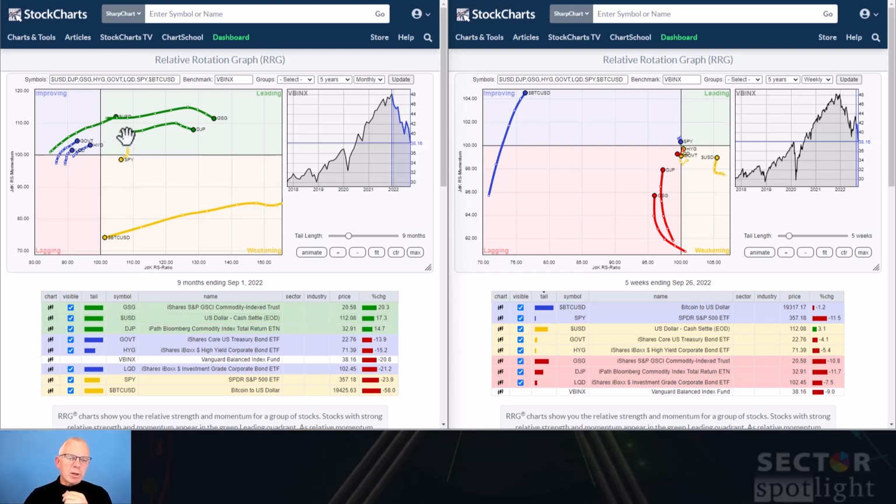So here's the US dollar. Commodities are still very strong. They're way to the right on the monthly RRG. They're losing a little bit of momentum, but it underscores the strong trend that commodities definitely are in. And what you can see more importantly here is that stocks are rotating from leading into weakening. And on the other hand, the fixed income asset classes, government bond, high yield and corporate bonds are moving the other direction.